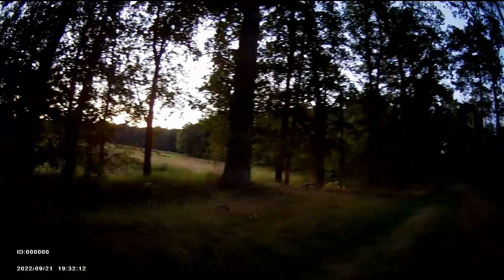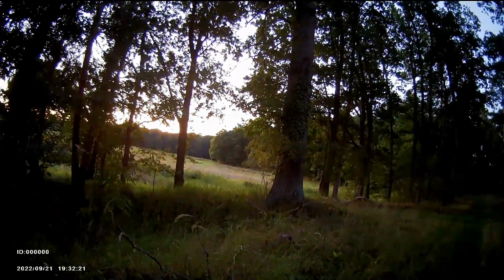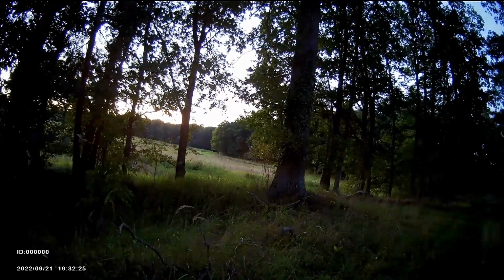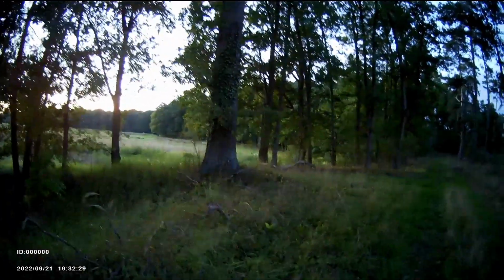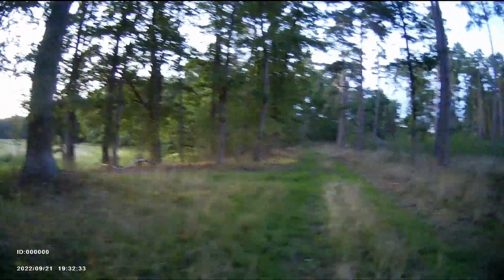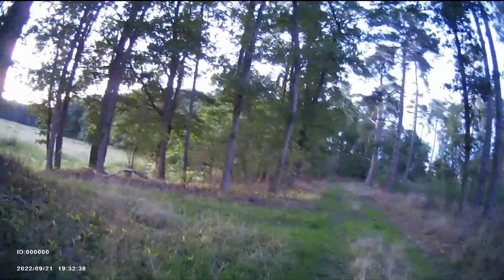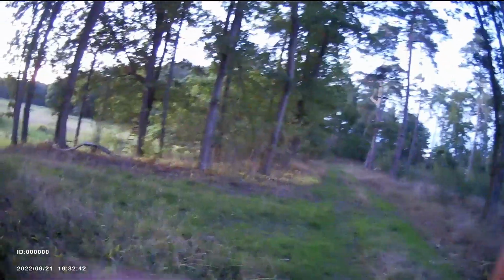And just across there on the field, there's a deer standing looking at me. I'm not sure if you are able to make it out on the video, but it's standing quite nicely there, so that's pretty tempting to get a bit closer and try to take a picture of it. And I guess I'm gonna try that. I mean, that's what I'm here for. So let's see.